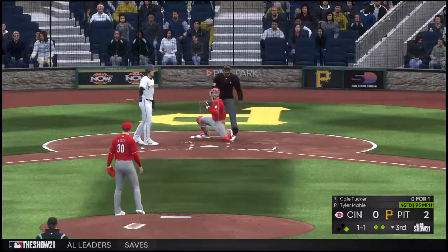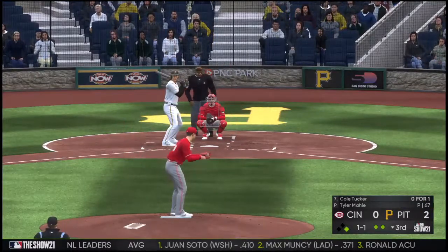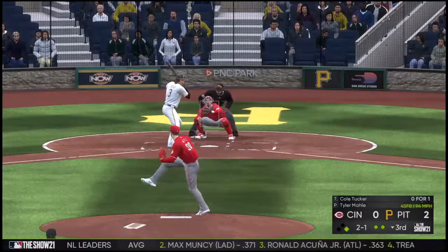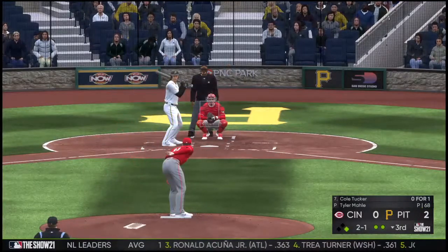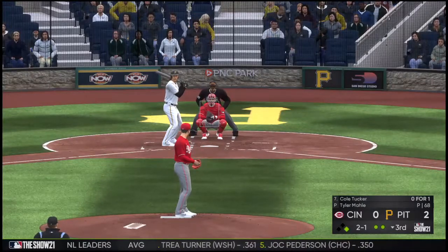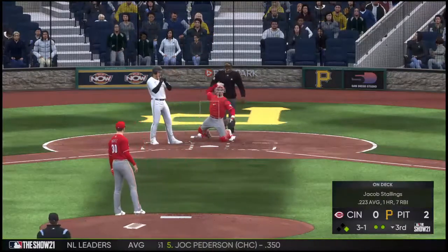And this is high, a ball and a strike. Count 1-1. Looked like the fastball got away from him there. It's ball 2. 3-1 the count to the Pirates shortstop.